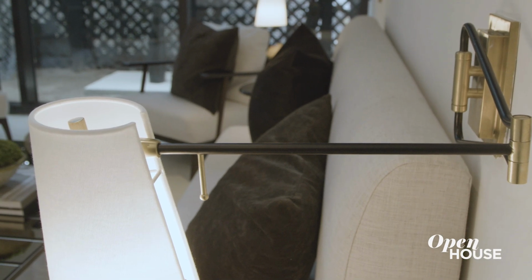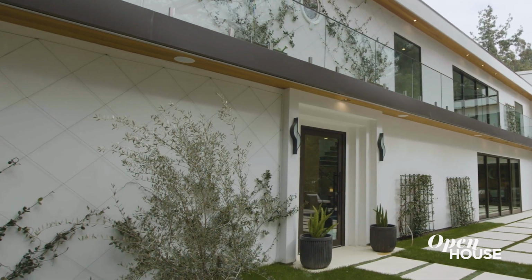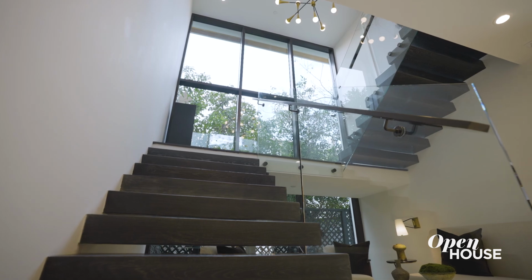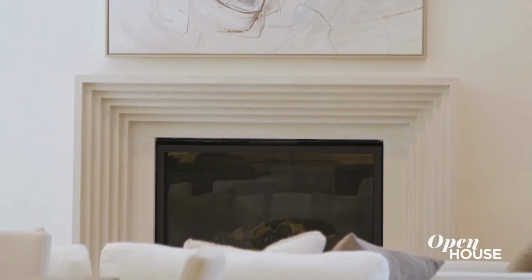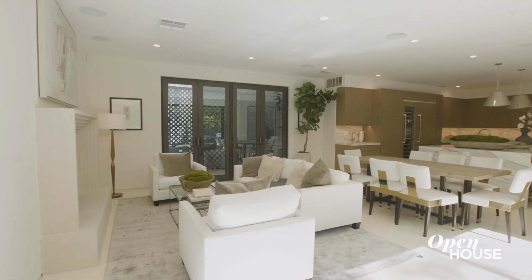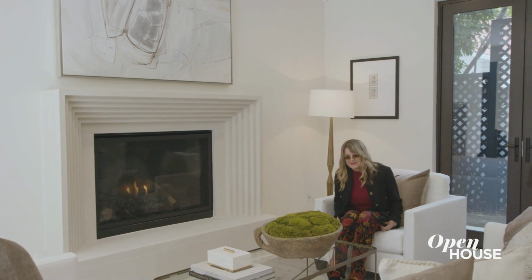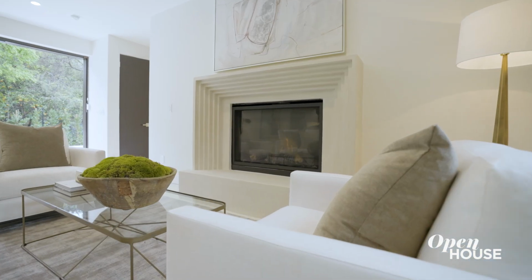This is a modern home, but with an homage to Art Deco. So you'll notice the cantilevered entryway, the cantilevered staircase, the cantilevered fireplace. I love this area because it's the comfort spot in my home. It's where we just sit by the fire, cozy up, have hot chocolate, and share ideas.